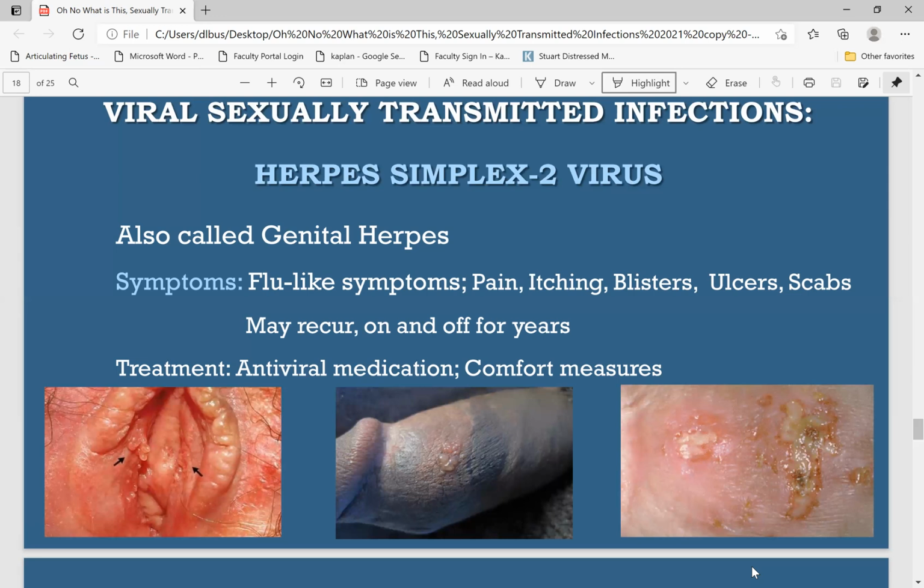So this virus will go dormant, and then an individual can have outbreaks at various times, especially during illness or signs of stress. We usually recommend no intercourse during a prodromal sign or during the signs of an outbreak. We can treat these with antiviral medications by mouth and putting some cream on the blisters, just offering comfort measures such as a warm soak in the tub, using a hair dryer on the lesions to kind of keep them dry, wearing cotton underwear, things like that. So comfort measures, taking your ibuprofen for the muscle aches and pains.